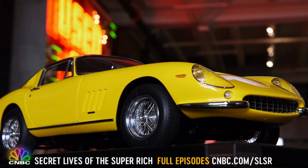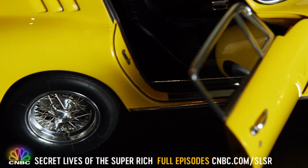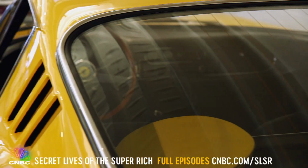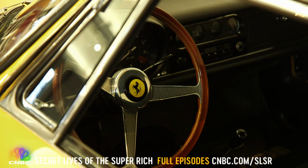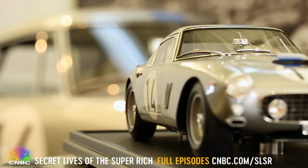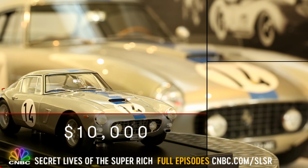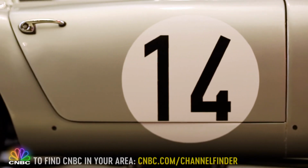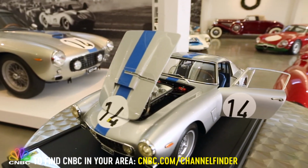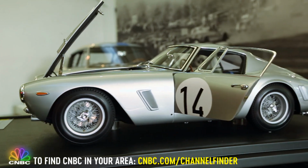There's something very emotional about looking at that model that has such detail and is so accurate. He has a desktop version of his 1967 Ferrari 275 GTB4, and he also has a model of that number 14 Ferrari. Each of these cars are worth $10,000. The door handles work, the bug screen is perfect, the color is dead on. They nailed it. When I look at that model, I'm looking at the car.